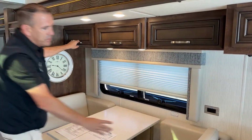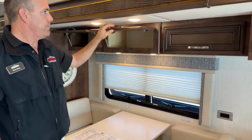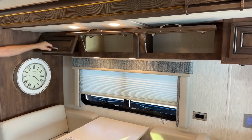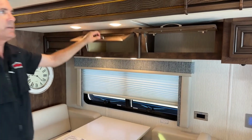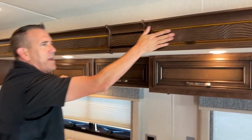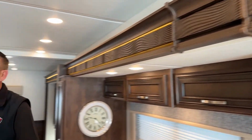We do have 110 there for charging our tablets and what have you. Three independent little cabinets. A clock so you always know what time it is. I don't know if you can get a shot of this wood. It's like a live edge almost. It's really, really nice.